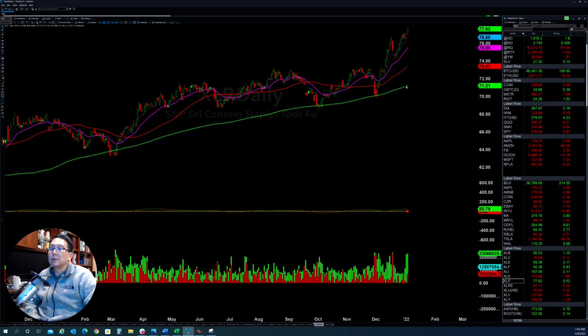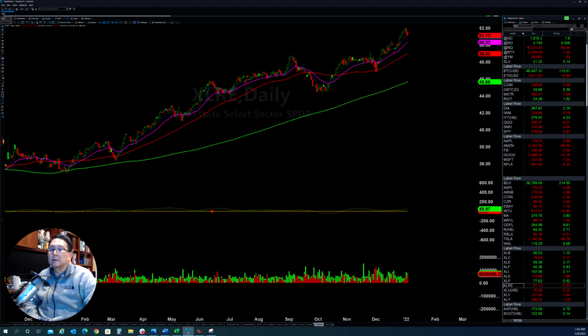Consumer staples is still pretty strong, like I told you, because with faster inflation, those stocks can move higher. As you can see, a lot of stocks like Coca-Cola, McDonald's, Pepsi, those kinds of stocks are very strong right there. Another sector here is a little bit choppy. Real estate hit a high, but it's too fast, so they pulled back a little bit.